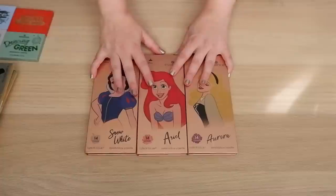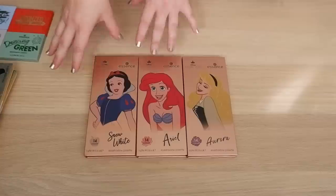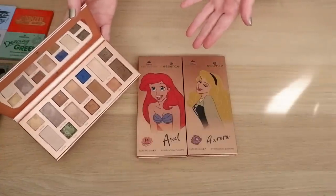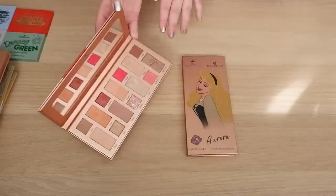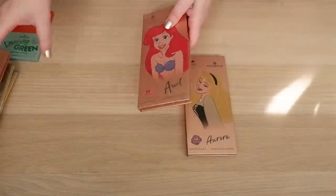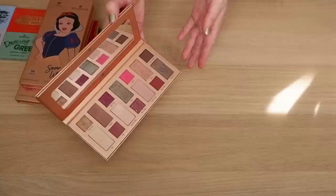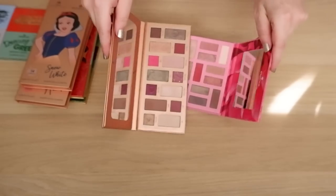outfits and stuff. And in the joint collection that they did at the end of 2020, so Essence did the princesses and Catrice did the villains, I got all the palettes. You have the Snow White palette, which for Snow White, it's not that Snow White, but it is a good neutral palette. But my favorite one perhaps has to be the Ariel. This has a little bit more interest to it, but again, for Ariel, Under the Sea, I feel that their first version, this is much more Ariel to me. And then we have the Aurora palette. So this is again that rosy toned one. When I tried it, I found that this Out in the Wild palette is essentially the same shades.